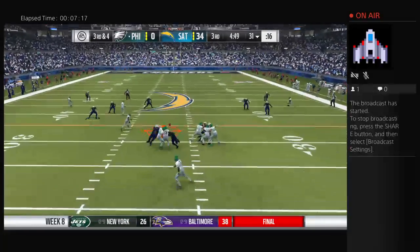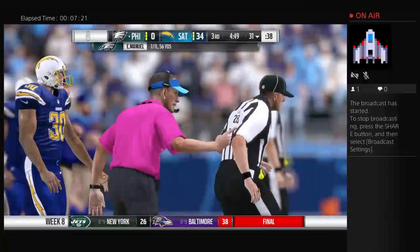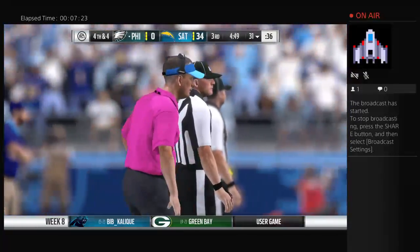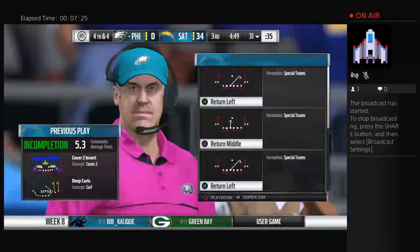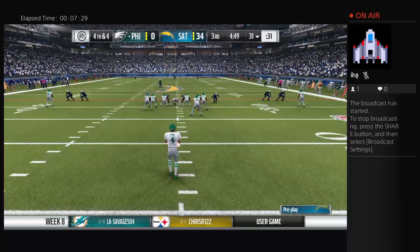Out of the gun now on third down. And that is incomplete. He was looking for Robert Turbin out of the backfield. And fourth down coming up. Here's Pat O'Donnell now. He's been one of their few bright spots so far.